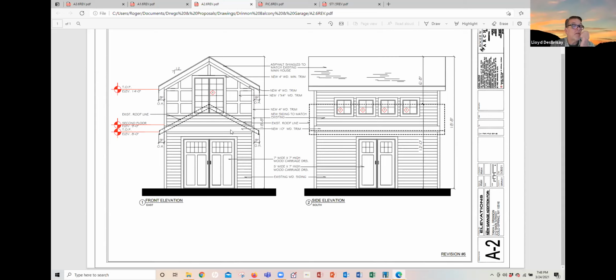The one thing, Roger, just to take a look at is the height of the sill above the floor there. It looks like it's only going to be like 18 inches. Yeah, we've certainly tried to avoid the tempered glass rule, but it will be greater than 18 inches. All right.